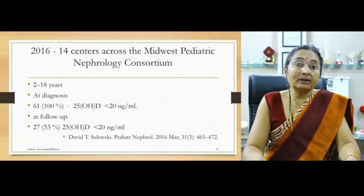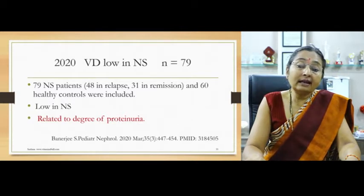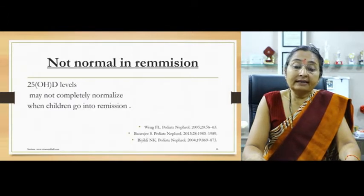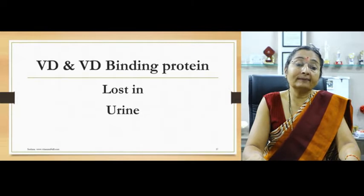61 nephrotic syndrome patients aged 2 to 18 years showed a vitamin D level below 20 nanograms. And at follow-up, 27 out of them still had vitamin D below 20 nanograms per ml. In 2020, with 79 cases of nephrotic syndrome, the vitamin D was low and it was related to the degree of proteinuria. These three studies show that vitamin D did not come to normal even in remission.